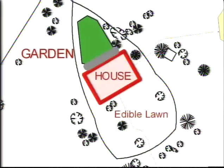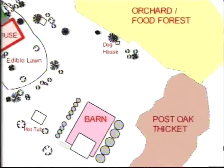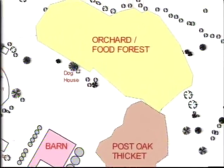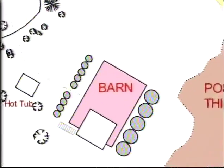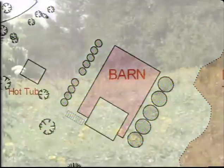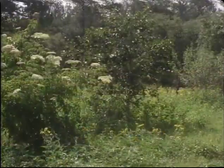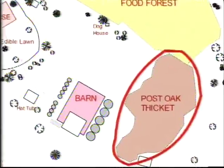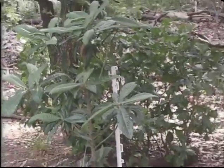In addition to the plantings around the house, we are developing two perennial food areas, one in the post oak thicket and the other in the orchard or forest garden area. A hill also creates microclimates. If you recall, at this site, the barn is located on the top of a hill. So we chose the north side of the hill for our orchard, which we hope to evolve into a forest garden. The post oak thicket is a project where we are planting within an existing forested area. As the desired young trees grow, we slowly cut out the surrounding existing trees.